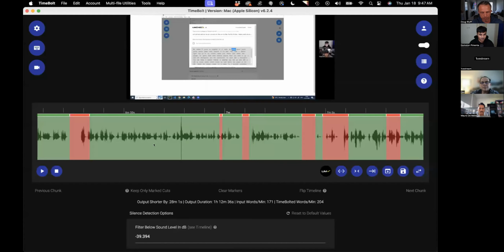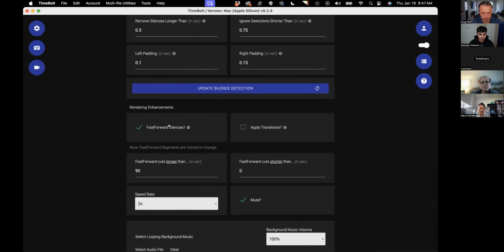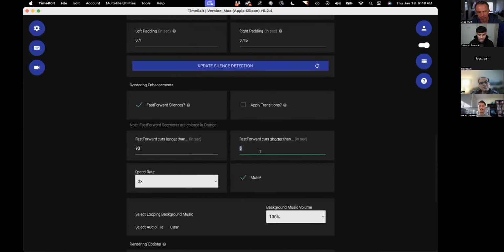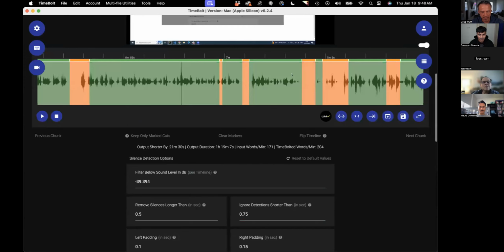I was wondering what that means. Does it just play the specific clip at a specific speed rather than cutting it out? It speeds it up. So you hit fast forward silences. Now I can automate this. For a gaming content creator, let's say anytime I'm not talking for less than 3 seconds, I want to increase the rate of speech by 2, 3, 4x. I can do that and see all this.